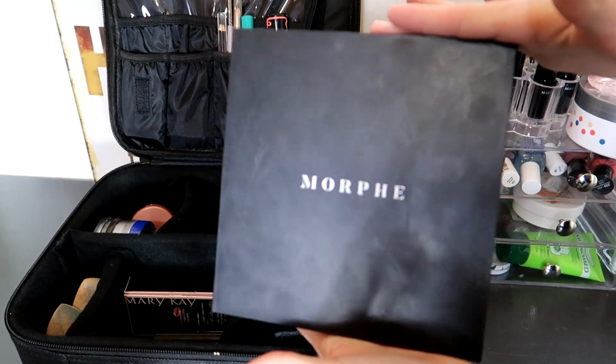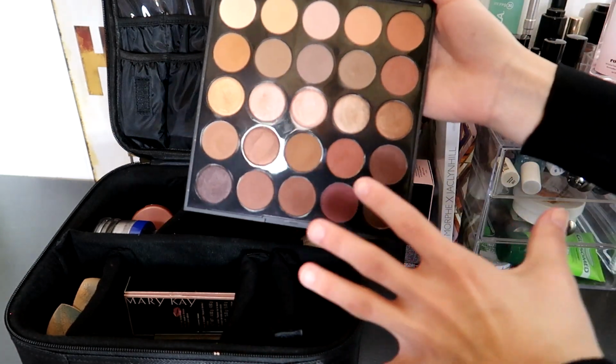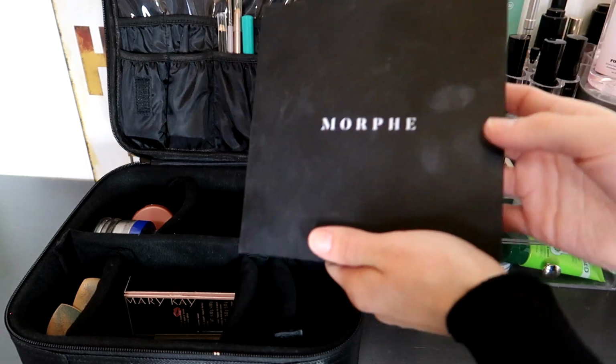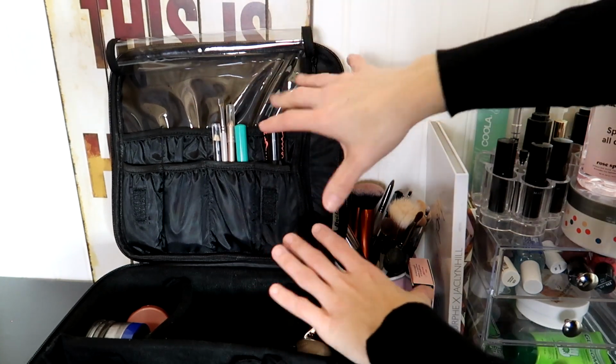So the next one that I bring is my Morphe 25B palette. This way I have just a couple of other extra shades to work with if I need something. It's not too big, it's not too bulky, so it can just go right in and also zip up. So it's tucked out of the way.